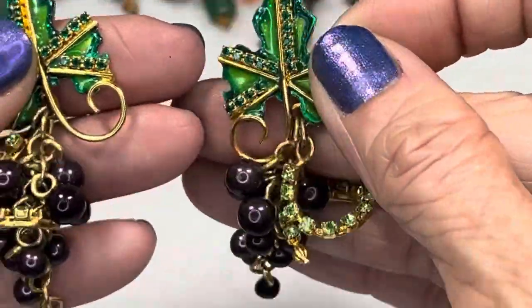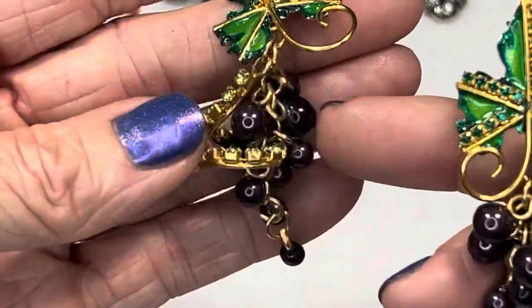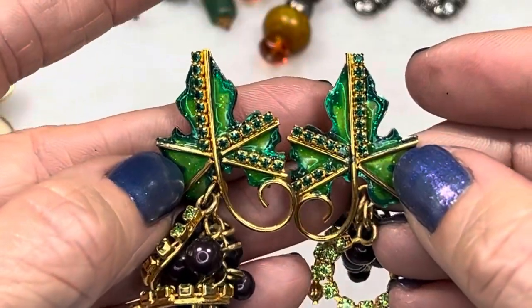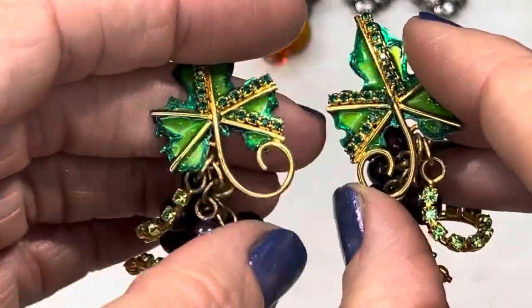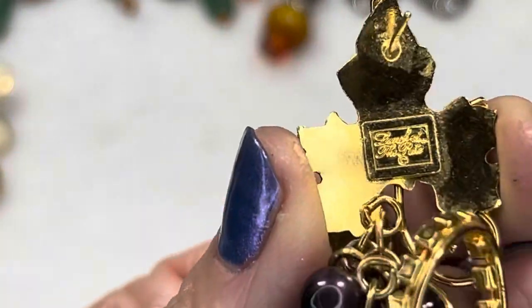Do you think it's supposed to be separate, where there's two separate hanging parts? Or do you think it's supposed to hang inside of it? I really don't know. This is sort of on the leaf up there with those green rhinestones. It's sort of enameled. And you got some faux pearls in there. They're pretty heavy.